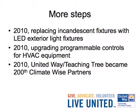And one of the most important things that we've done this year, and I guess I didn't realize how important it would be, is that we finally became ClimateWise partners, and it was both United Way and Teachy Tree that became partners. And what that meant was, when I announced that to our organization, to our staff, that sort of changed everybody's attitude about who's responsible for things.